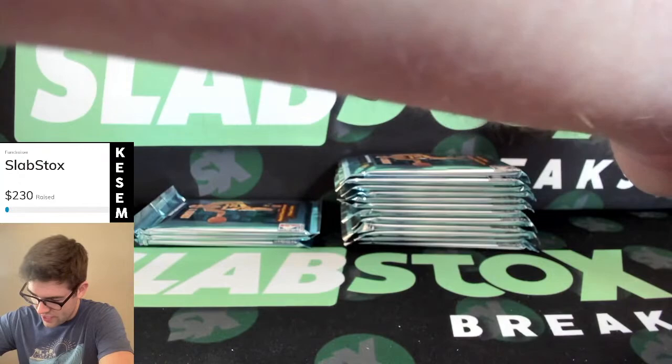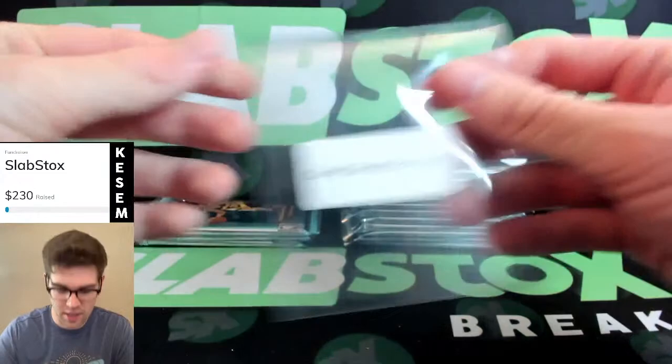Seriously, we got a Jason Kidd rookie and a Jason Kidd insert rookie so far. So the first few packs were really nice. Cody O with number 10. No MJ yet, and no refractors yet.